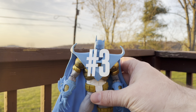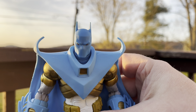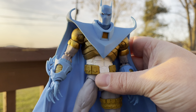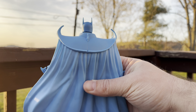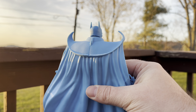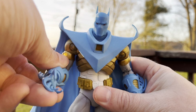Number 3, Nightfall Batman. Jean-Paul Valley, this is him. This is Azrael. This is the 1993-94 Batman. That's him right there. And it's a figure I can't believe I actually have in my collection. And it's very exciting getting him.